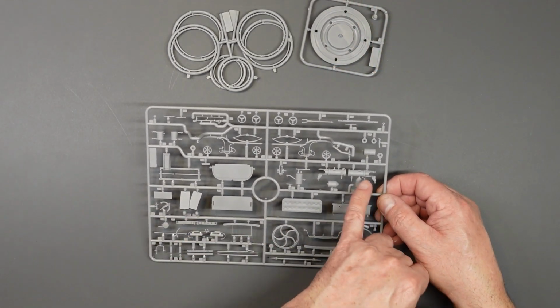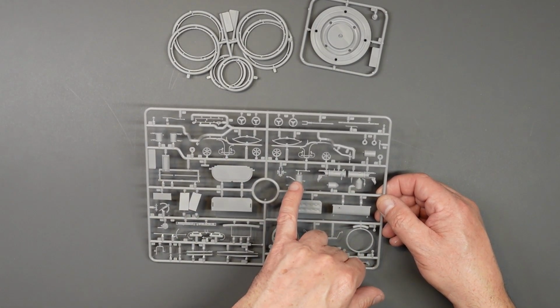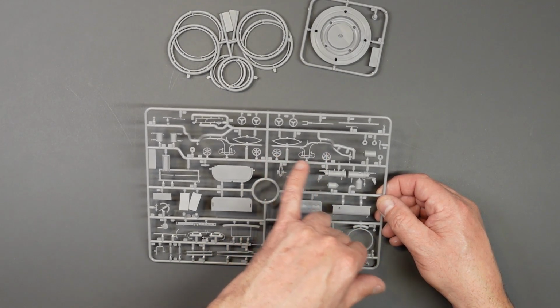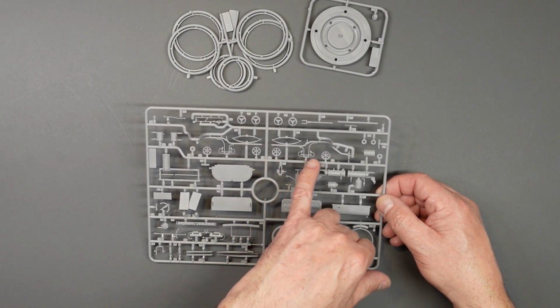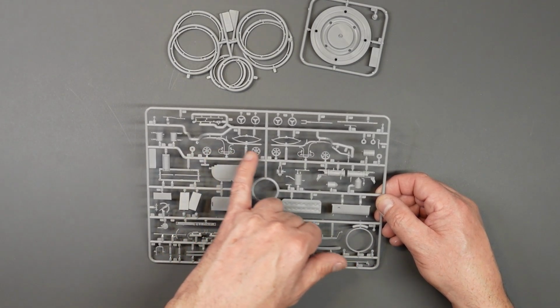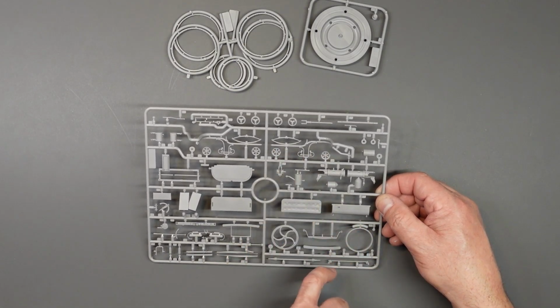We've got the actual main engine halves there. We've got the water tank or whatever it is, and then we've got the pulleys here, and you can see we've got pulleys with the actual half the belt on them, and then pulleys without. So if you're going to make a scratch belt, you use them. If you're going to use these parts here for your belt, you use those.